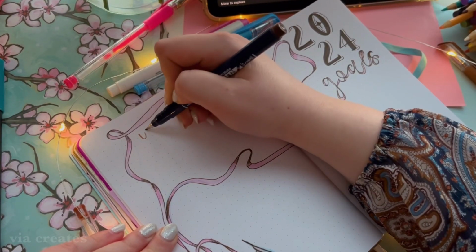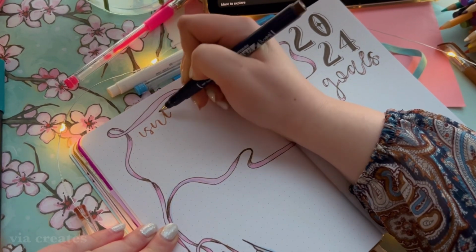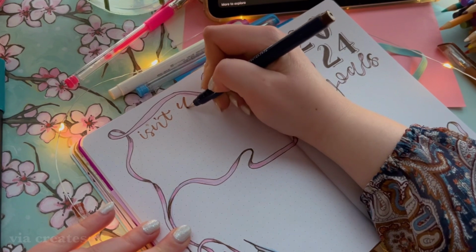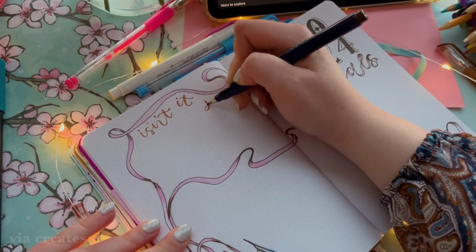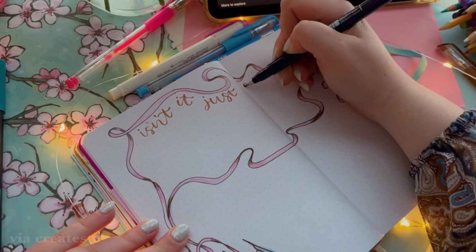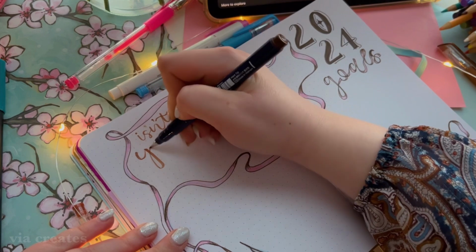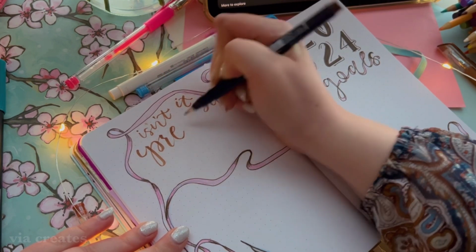To lean more into the Taylor Swift theme, I put a quote here from one of her songs, and I think it perfectly matched the theme because it's about an invisible string and there's lots of ribbons in this thread, and it's just such a pretty quote. So I used a Tombow Tsuki brush pen to write this in, and it's a really nice soft brown to really contrast some of the darker colors here.